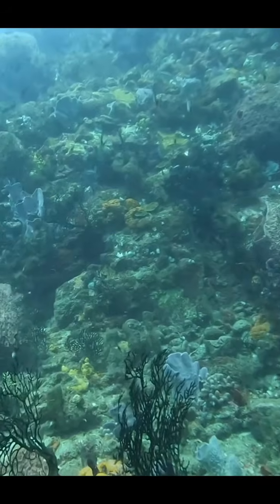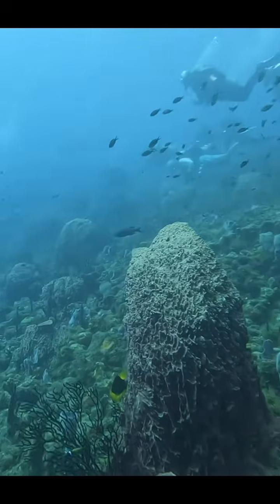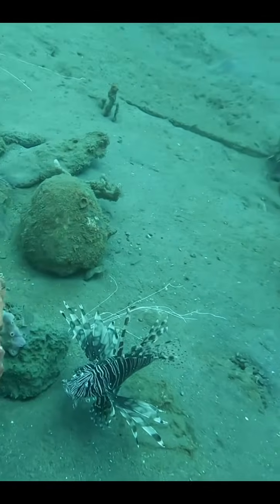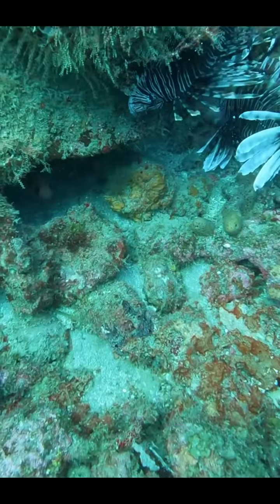We're now seeing lionfish. So this is the beautiful reefscape, but as you know me, I don't really go to the beautiful areas. I go to these sandy, ugly areas to find lionfish. I go where people don't go, and that's usually where you find them.